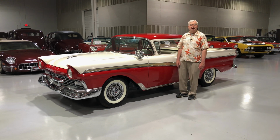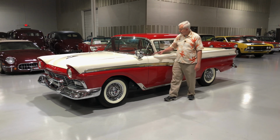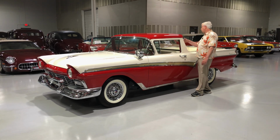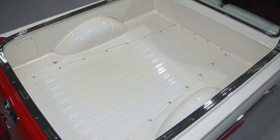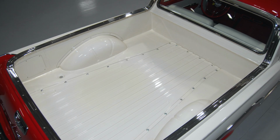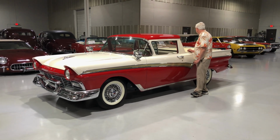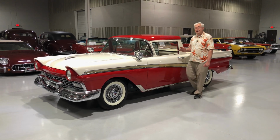I mean, the chrome on this car is impeccable. And with the Custom, you get the extra chrome around the windshield, you get the extra chrome around the back windows. And take a look at the inside of this box. I don't think I'd want to be hauling too many greasy motors or whatever, but boy, it is just absolutely done to the nth degree. I am just absolutely enamored with the quality of this car.